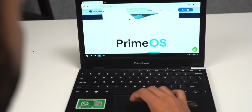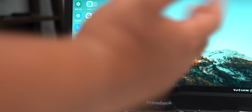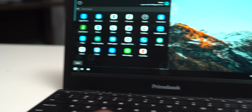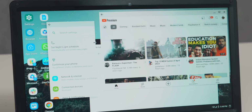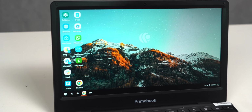Now the Primebook runs on Prime OS, and this OS is made in India. And the UI looks a lot similar to a Windows computer. Like see, you get this app drawer or the start menu on the bottom left, time and notification drawer on the bottom right, and you can have multiple windows, resize them and everything like any other typical Windows laptop. But the default wallpaper looks like a Mac one. The new hybrid in town.